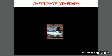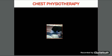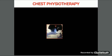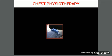Okay, with both hands, I'm going to percuss over the scapula. We're going to do this for about 15 minutes, and we'll take breaks in between. After we're done, I'm going to ask you to take a deep breath in, and as you exhale, do vibrations. Do this a couple of times. Another deep breath in, and exhale.